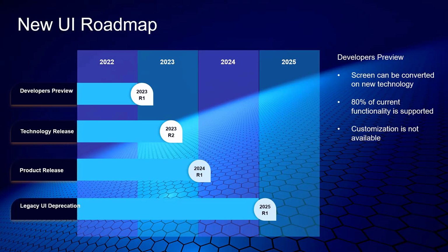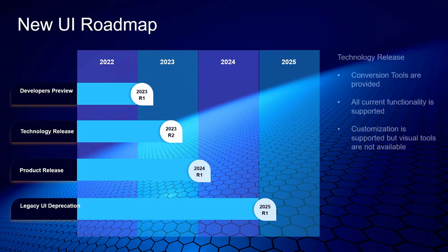Then with the next release, which will be 23 R2, we will go to the technology release. And the technology release will include the conversion tools. That's the tools that you will be able to use to convert the existing screens and customizations to the new technology. All the current functionality will be supported with the technology release, and customization will be supported, but visual tools are not available. This one, I maybe need to rework it a little bit.